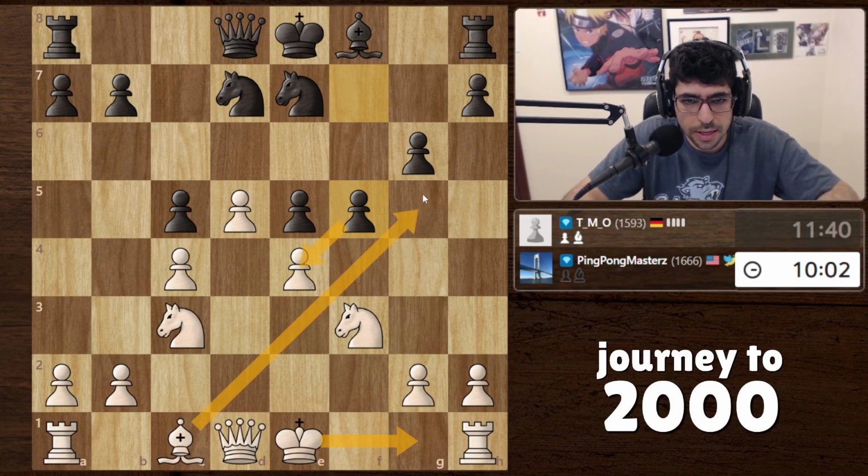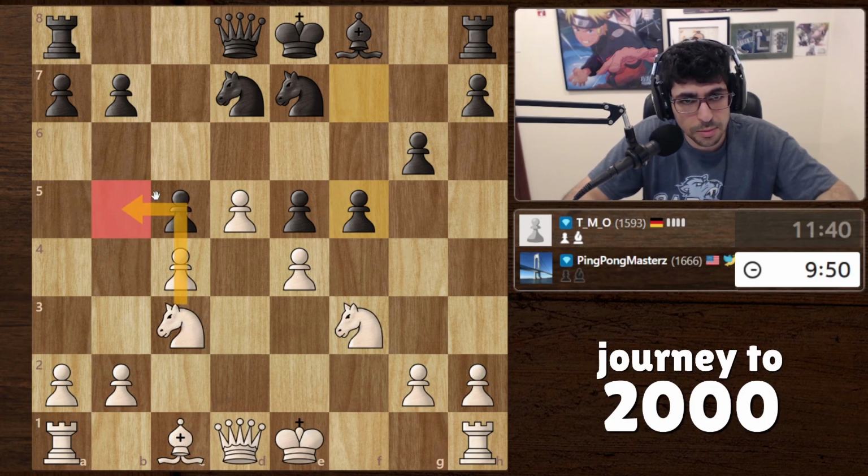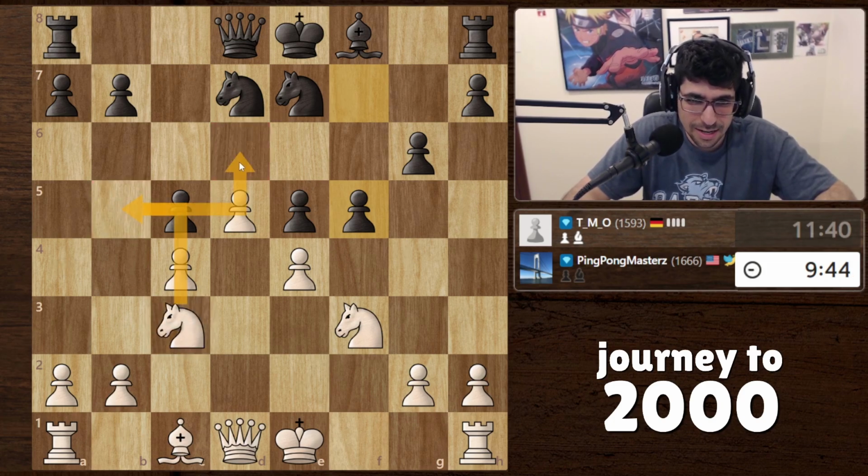Takes, pin, takes, takes. And I think sacking a piece is just insane. I actually think that's insane. Now, what if we continue with this plan coming here? This doesn't feel as strong anymore, but this does threaten a mate.